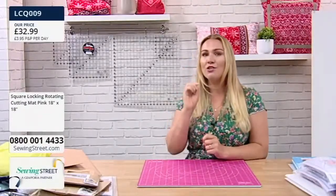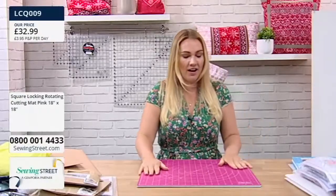I think it was Sally Ann who actually introduced me to a rotating cutting mat, and I thought, what's the point in that? Why do you need that? And then I realised, oh, this is so useful. If you have got a designated sewing space, amazing. This is a great size. If you don't, store it under a sofa. Store it under a bed. Just keep it flat and it will last the test of time.